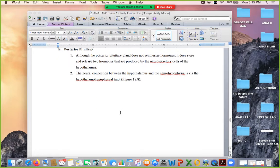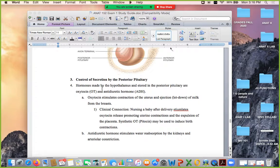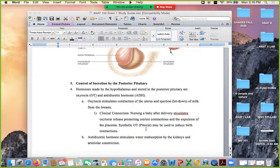Okay, so the pituitary gland has two main regions, the anterior and the posterior. The posterior pituitary gland does not synthesize any hormones. It does store and release two hormones. Namely, those two hormones are oxytocin and ADH. As you may remember, oxytocin is the love hormone, and ADH is involved in fluid retention, or anti-diuretic, right? So trying to keep as much water in as possible.